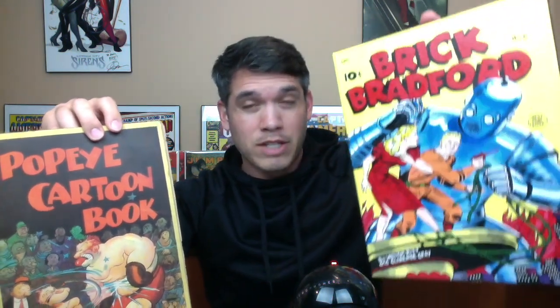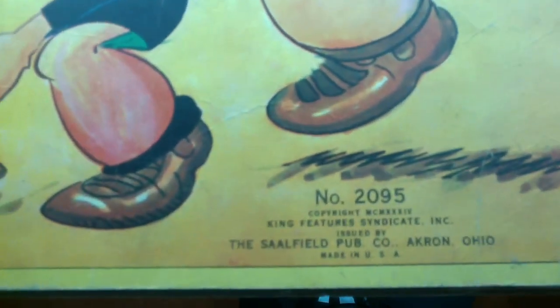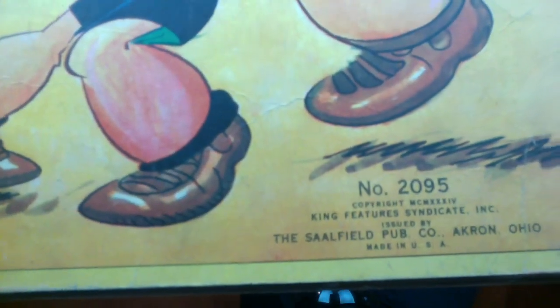This is also a King Feature Syndicate. I've got Brick Bradford, the recreation. I've got the original too. That is a King Feature Syndicate comic from 1946, 47, something like that. But this is one of the old school King Feature Syndicates, and it says it right there. King Feature Syndicate. Now let me show you some of the inside stuff on this.